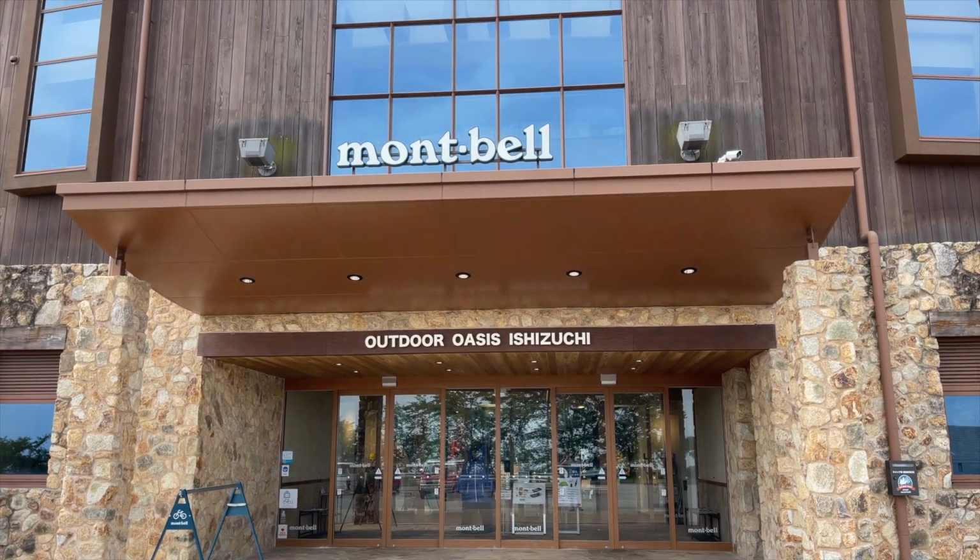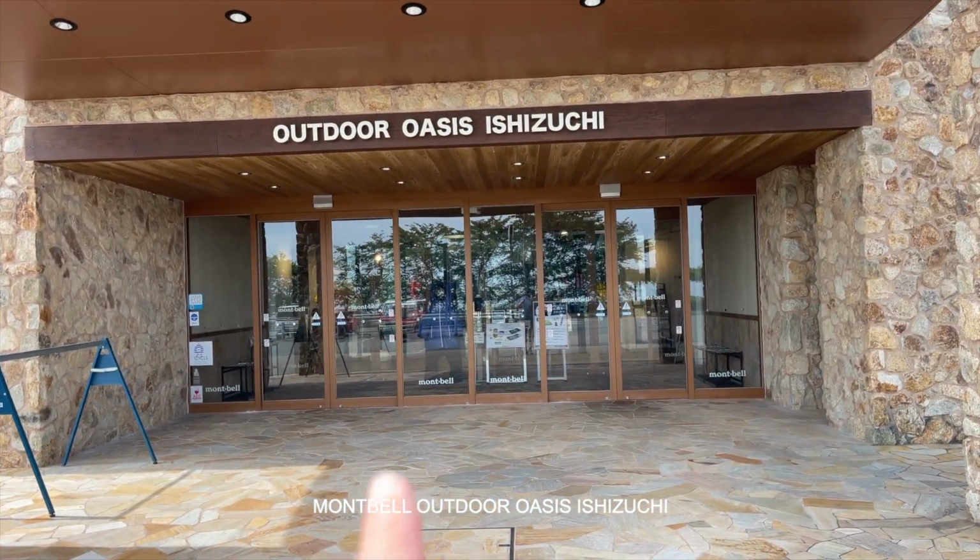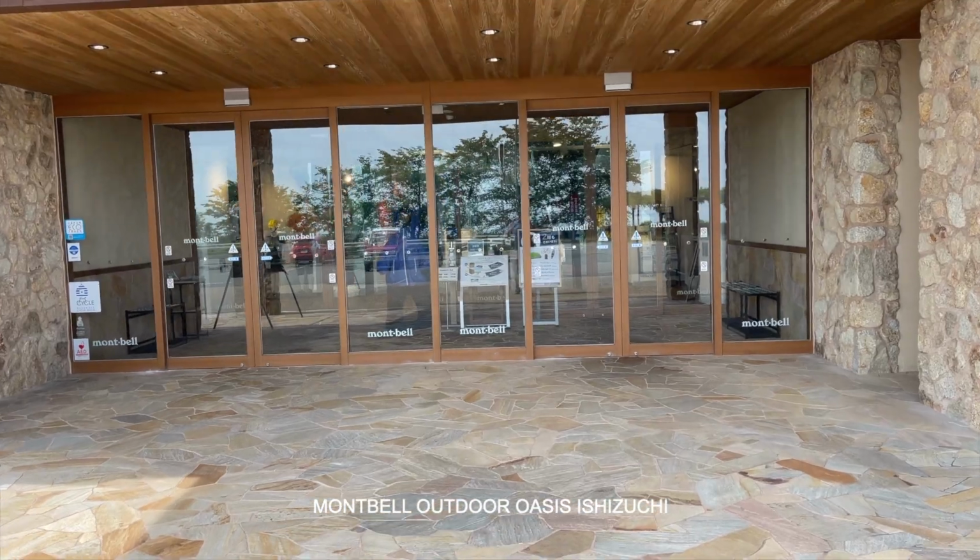At this Michi-no-eki, there's a really cool Montbell, which is kind of like an outdoor type of store here in Japan. Inside, they have a waterfall and fish and whatnot. Let's go check them out.